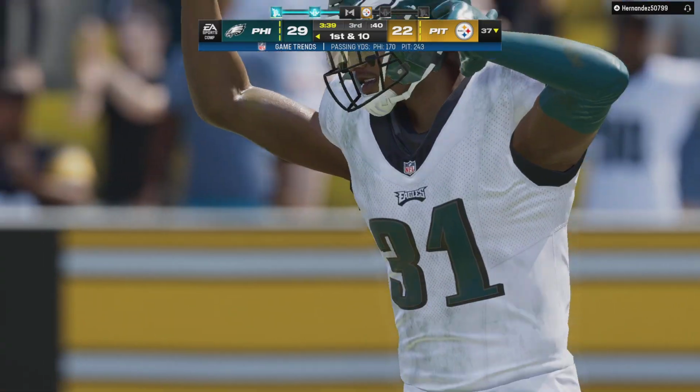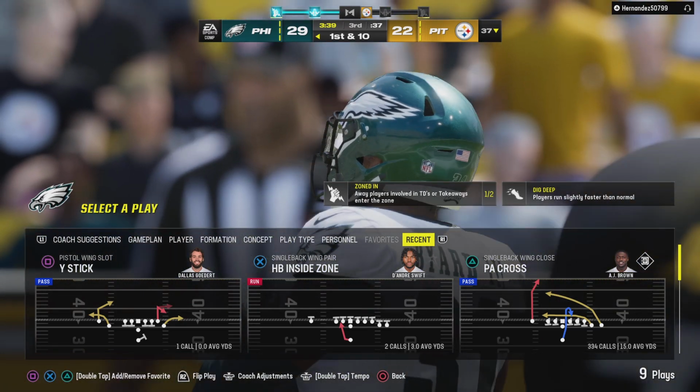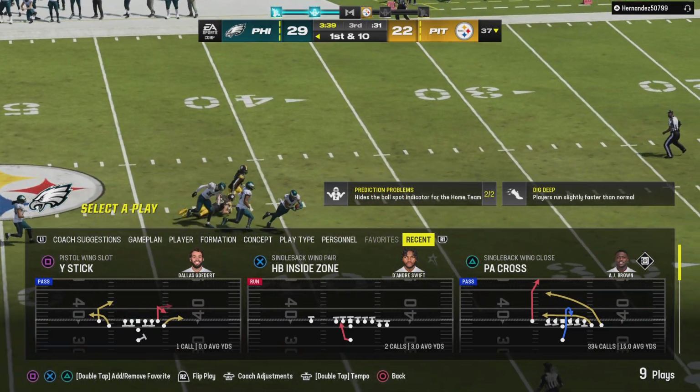When you're in man coverage and you have help over the top, you become a much more confident defender. Trail the receiver and know that someone over the top can make a play, and that's exactly what happened here. The free safety coming up with the interception.